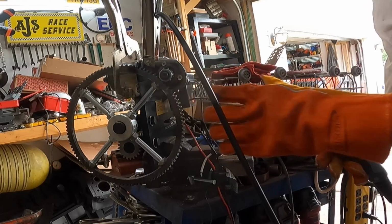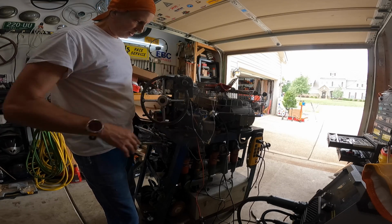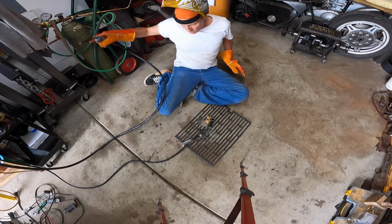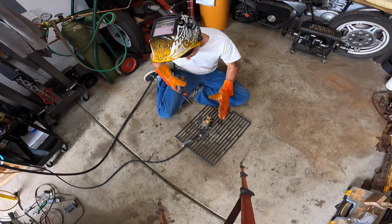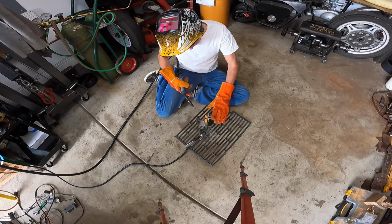Okay, it should be tacked up. I'm gonna go ahead and take it apart and weld all this together. Huh, that's cool. It kept the last setting that I was using, so I like that. I don't have to reset it up. Let's start welding this thing fully together.